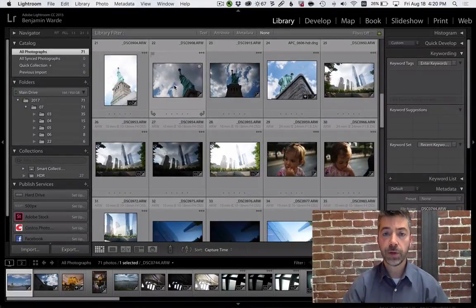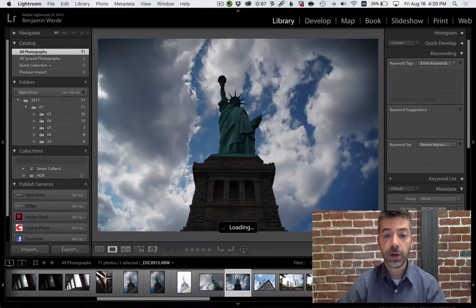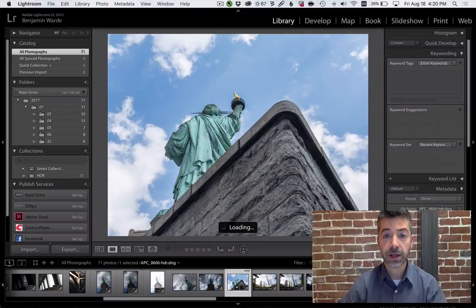One thing that can be a little frustrating is when you import a bunch of photos and then you're going through them in loupe view to pick out the good ones, and you end up looking at this loading indicator, and it takes a while for each photo to display crisply, so you can't go through them as quickly as you'd like. Here's a way that you can work around that.